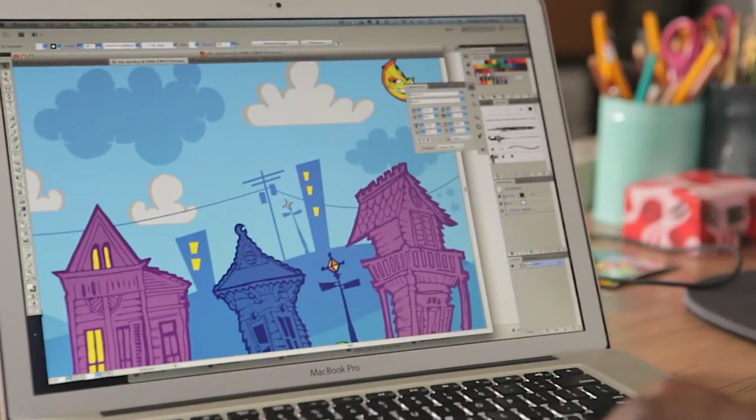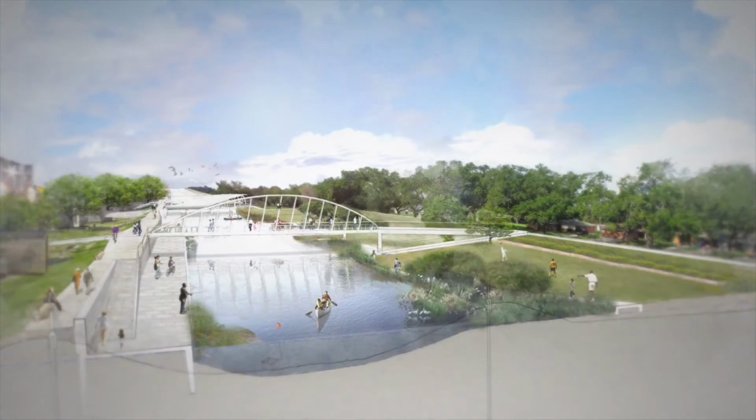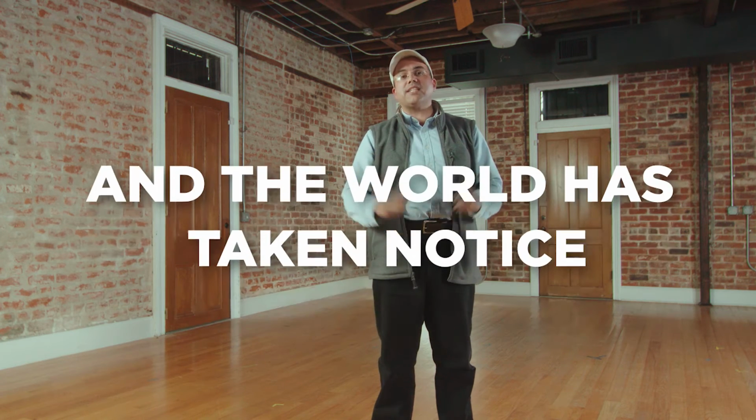As someone who studied New Orleans' first 300 years, I could attest that as we venture into the 4th century, New Orleans is returning to the global stage, and the world has taken notice.